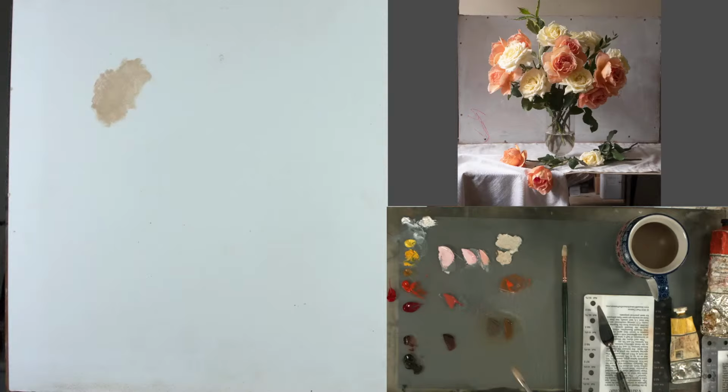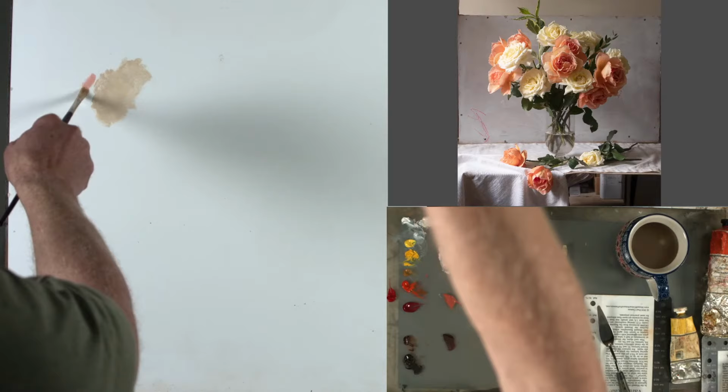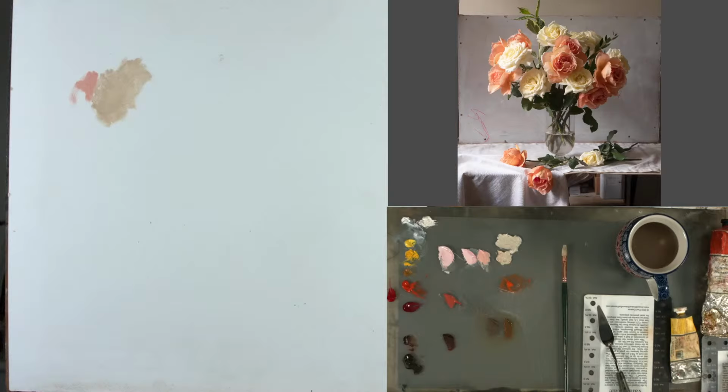So there's some highlights. Let's pick up Michelle's orange and see how that looks next to that. Yeah, see, that's a similar value for the light part there. I've got some darker parts of the rose there too.